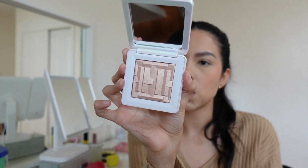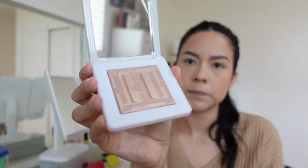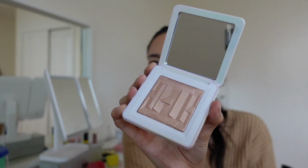And this is in the shade Peach Quartz. It is so beautiful. When I originally got my Rouge Rewards, I wanted to get the Rare Beauty highlighters because everyone's talking about it, but they're sold out and these aren't. And I feel like these are just as beautiful. And I was like, why not make it a whole Haus Labs haul?